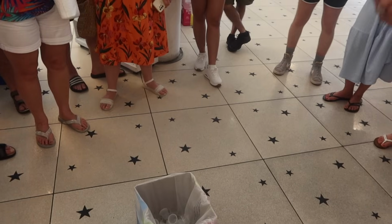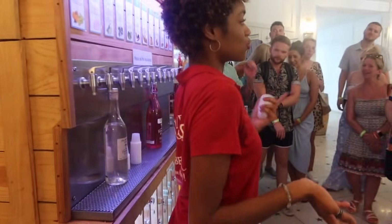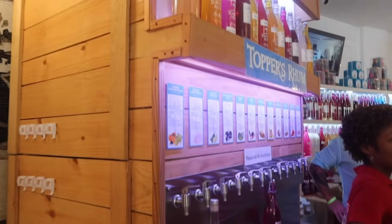So, all for rum and rum for all. Honey candy, cover in martini glass with some whipped cream, then it will crush it out. Jalapeno lime is the strongest one, all of our vodka, 35% alcohol. Okay, so rum number one, cotton candy.